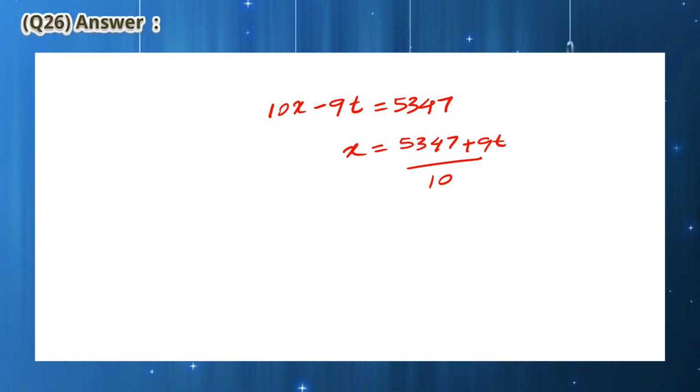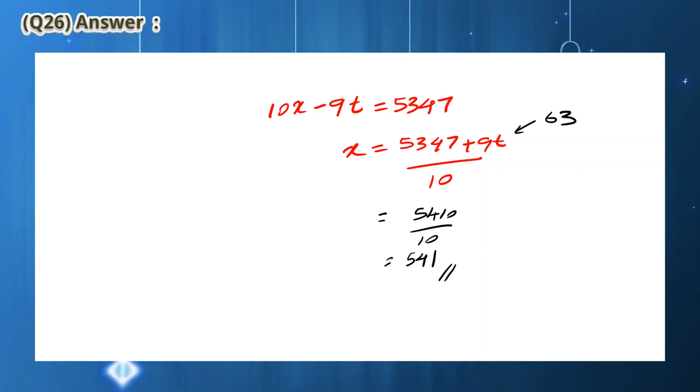5,347 plus 9t must end with a 0, and 9t has to be less than 100. The only value of 9t that satisfies this is if 9t is equal to 63. This gives that x is equal to 541, which means that the answer is 541.